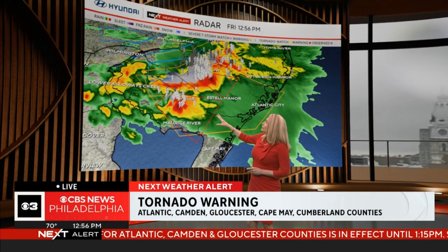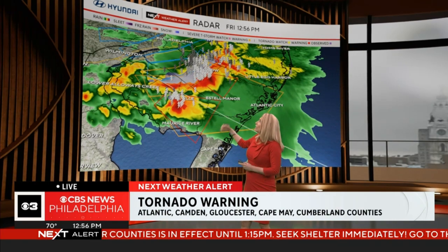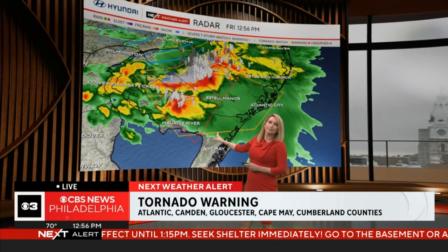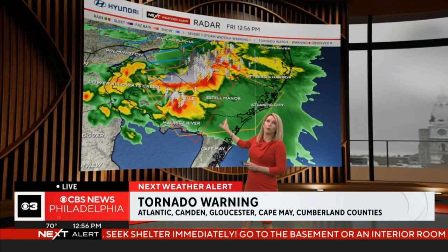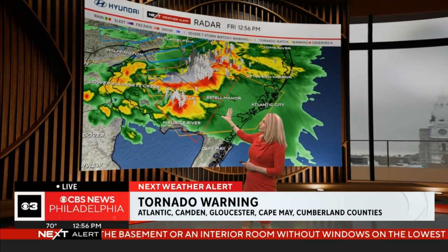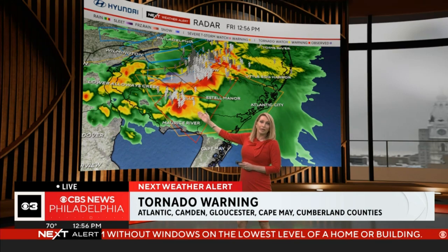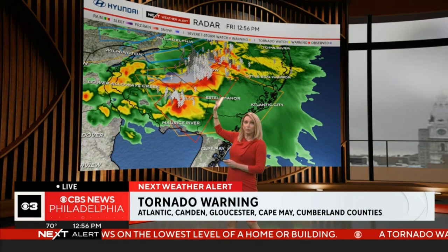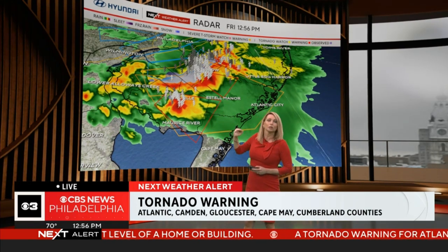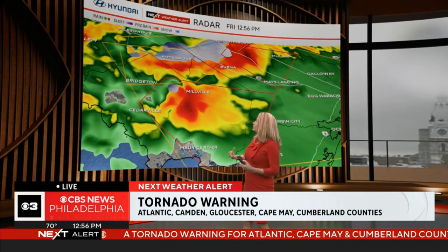So let's go ahead and take a look at what's going on. All the lightning, the storms coming out of the city. You can actually see this gold box. That is the severe thunderstorm warning for much of South Jersey. Not Cape May itself, but this goes all the way into Atlantic City and northward. And we have the 2 cells. This one coming out of Salem County into Cumberland County, and the one coming out of Philadelphia into Camden, Gloucester counties. That one we are very worried about. That is a very, very strong storm.